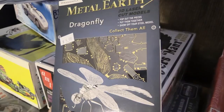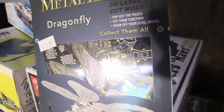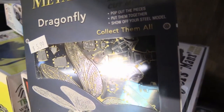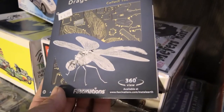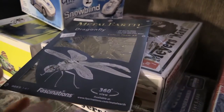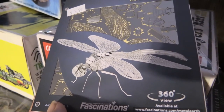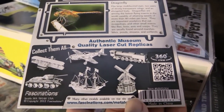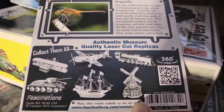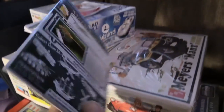This is all photo etch. I'm looking forward to doing this. Going to be very delicate to put together for sure. But, yeah. Oh, yeah, there it is right there. That's what they look like. It's a make-a-dragonfly. Some other things you can build there. Surprisingly, no car. But that's going to be fun for sure.